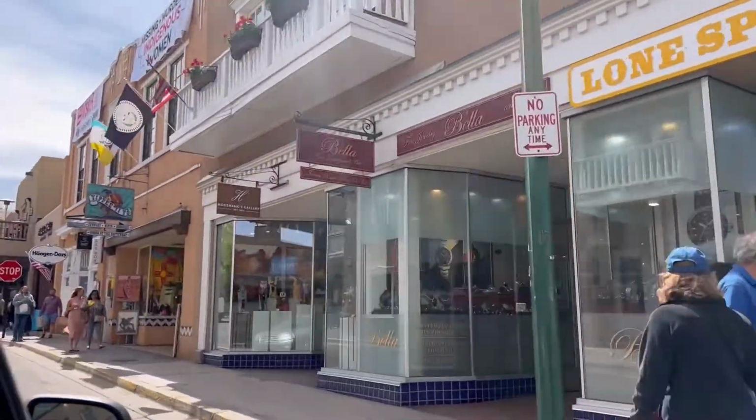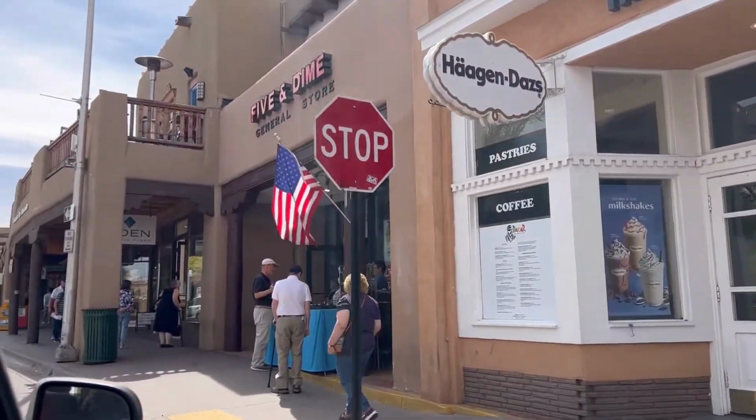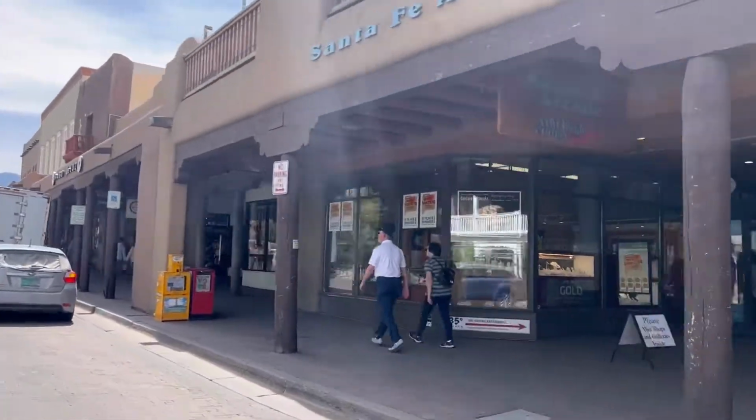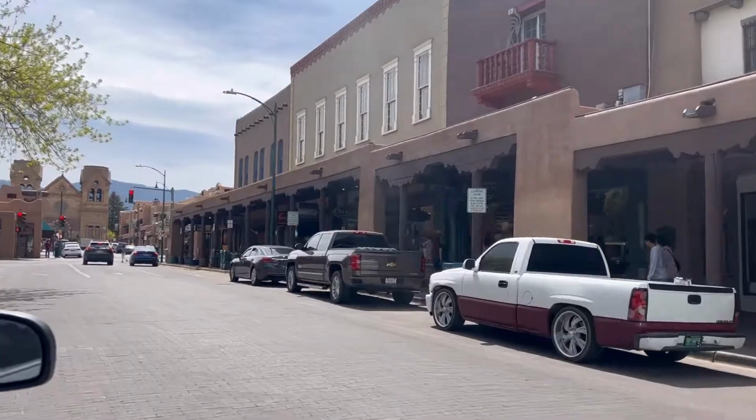The Plaza is considered a National Historic Landmark in downtown Santa Fe. There's bookstores, museums, boutiques, Native American artisans selling their creations, and so much more. Some locals even consider it to be the heart of downtown Santa Fe.